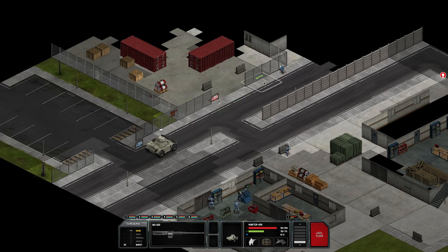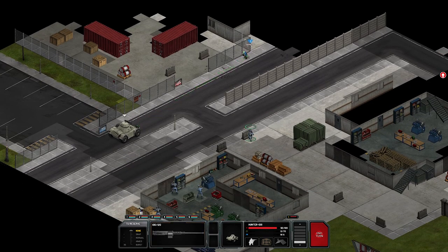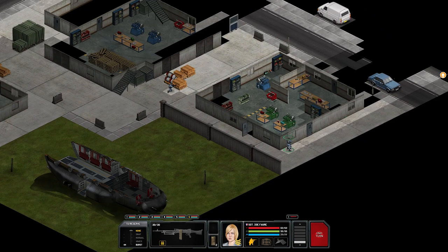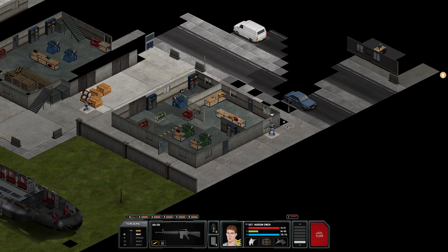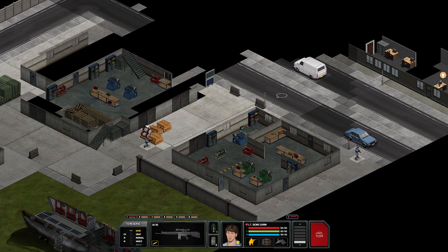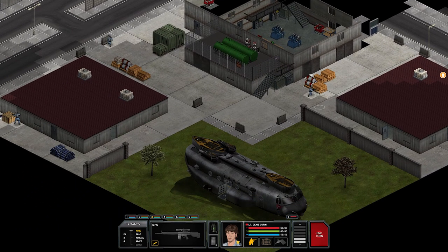Holy heck. Oh, there we go. Suppressed. That's what we want. Can't really take that corner. I'm not enjoying that audio bug game. I'd say we've swept that. Oh god, it's very open there. I don't really want to sweep that building with a sniper rifle.